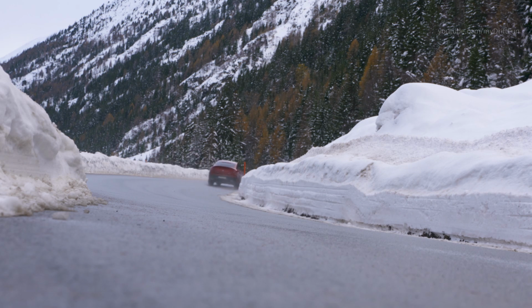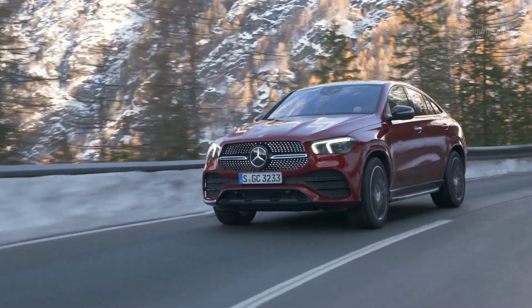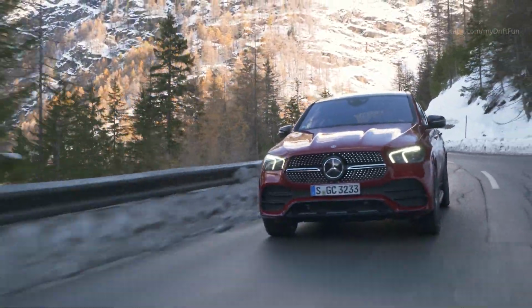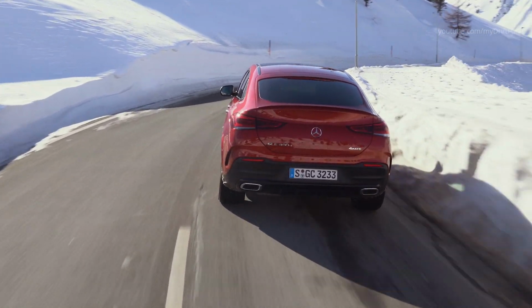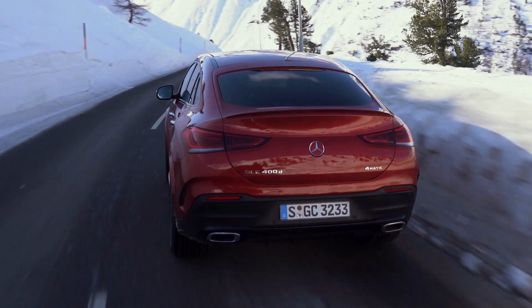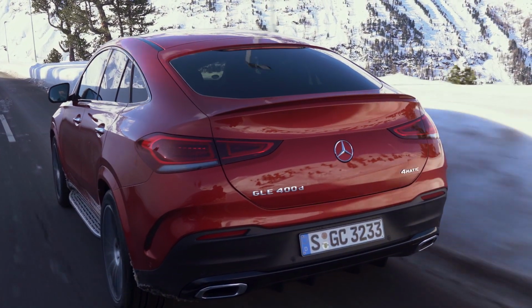At 655 liters, the boot in its standard configuration is already decidedly generous for a coupe and in this position conceals its load beneath a high-quality, folding and removable cover attached with magnets. The backrest of the rear seats has a 40-20-40 folding split. When folded down, the maximum boot capacity increases to 1790 liters.